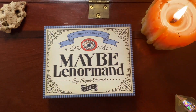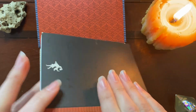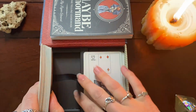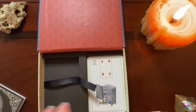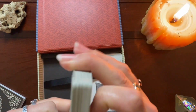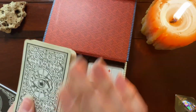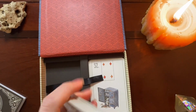Next up in my collection, the Maybe Lenormand. This, I would probably say, is definitely my most client reading used deck. It's probably the one that I've worked with myself the most as well. It is split into two, pardon me. So the Maybe Lenormand is a deck of 52 cards as opposed to 36. So when I put it away, I will often put my 36 on one side and then have the additional cards here in case I ever want to just work with the plain Lenormand system. And then I have these cards here if I ever choose to open that up.